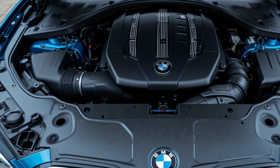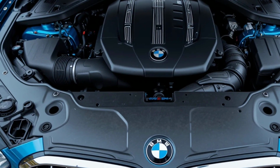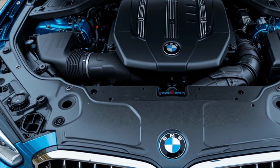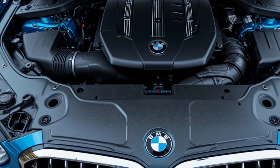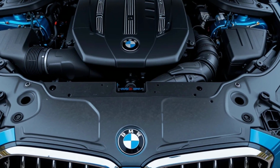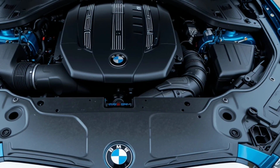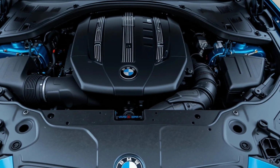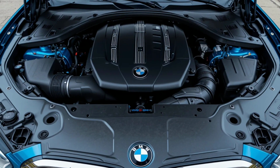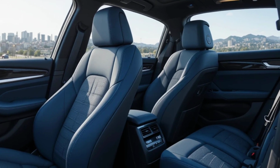Handling is another strong suit of the 2026 X6M. With adaptive M suspension and active roll stabilization, this beast corners with confidence. There's also the M Sport differential, which actively distributes torque between the rear wheels to help rotate the car through corners. So whether you're on a twisting mountain road or a long highway stretch, the X6M adapts instantly, giving you precision and control. Now let's talk about the interior.